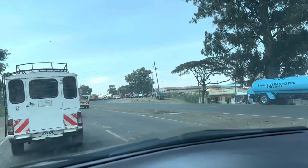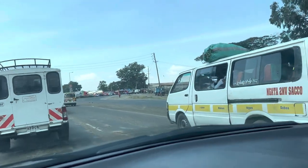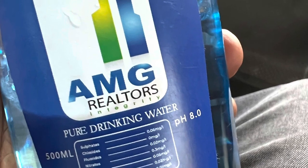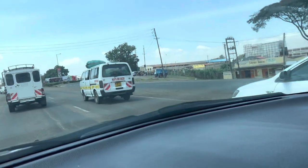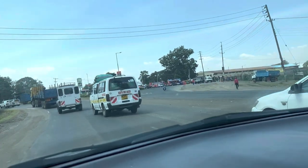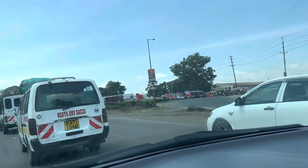So today I'm headed to Nakuru to go and meet some of the guys from AMG Realtors to see a piece of land we bought around Elementaita, Nakuru County. We are supposed to be meeting at 12 o'clock, and they are the ones who are going to take us to the site to see the shamba.